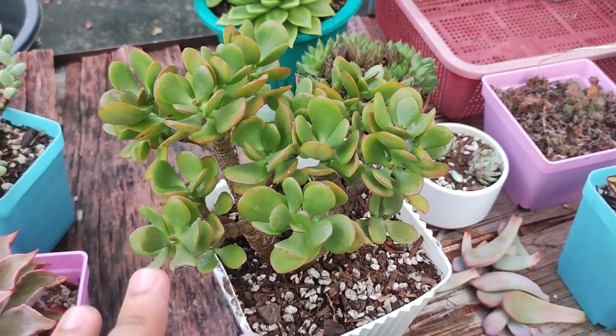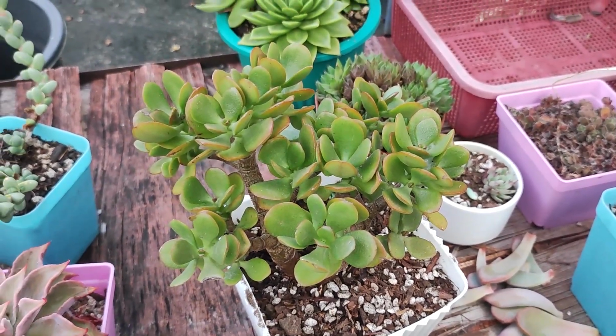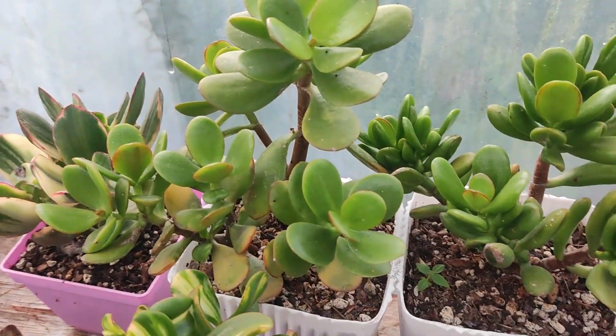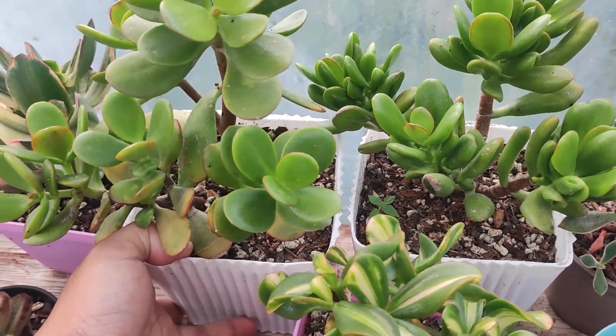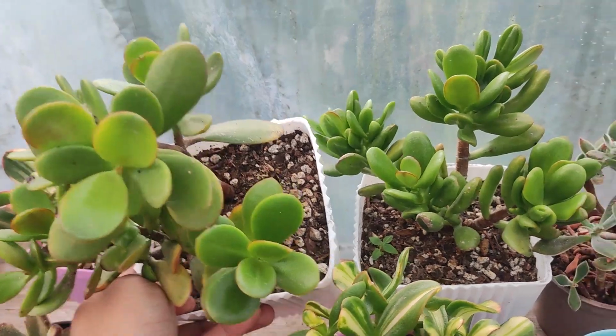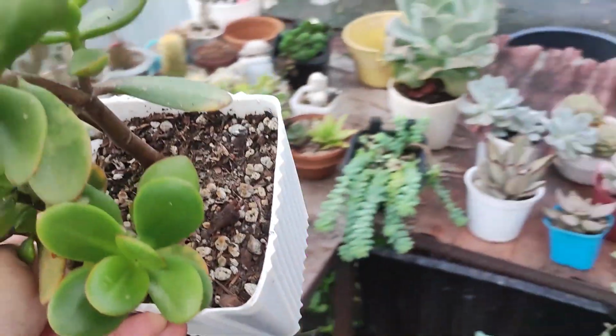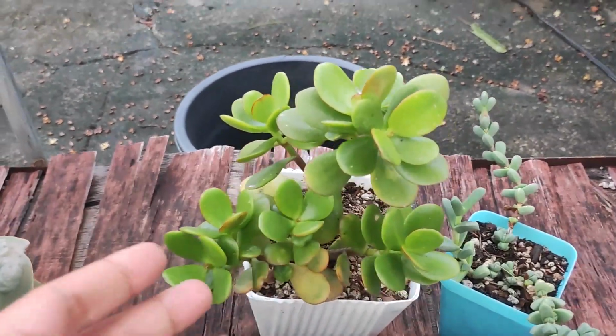It's called the compact version because the leaves are way smaller compared to your normal Jade. I will be showing you my Jade plant right here. This is an ordinary Jade plant. Really good, really beautiful, especially if you have a large space for it. I really like my Jade plants, okay? Jade plants were really difficult for me in the beginning, but they have grown considerably since.